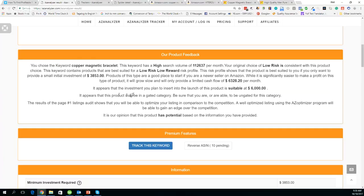It appears the investment plan that you chose is suitable at $6,000 because we know that our initial investment is $3,800. Okay. It also reminds us again that the product category is gated. So we need to have a look at that and be sure you are or are able to get ungated if you're moving forward with this product.